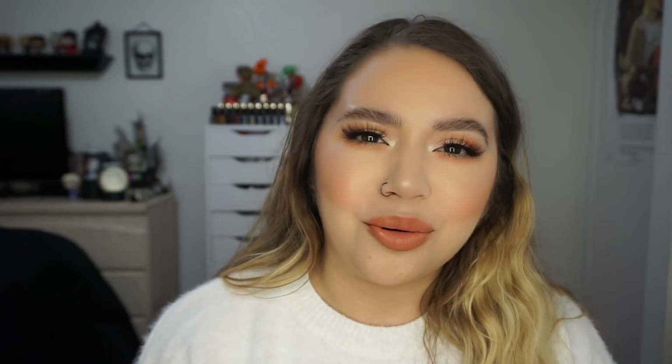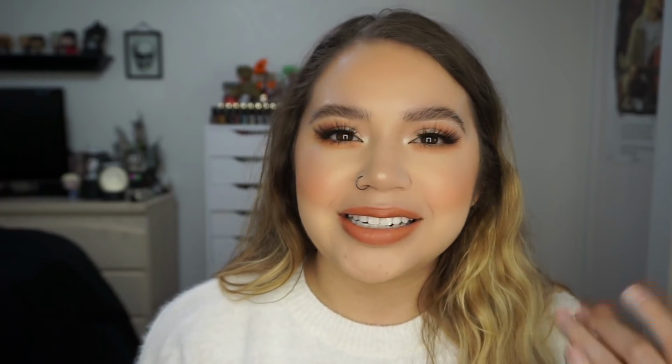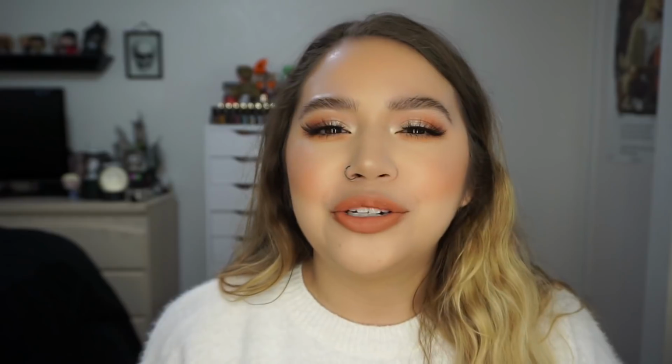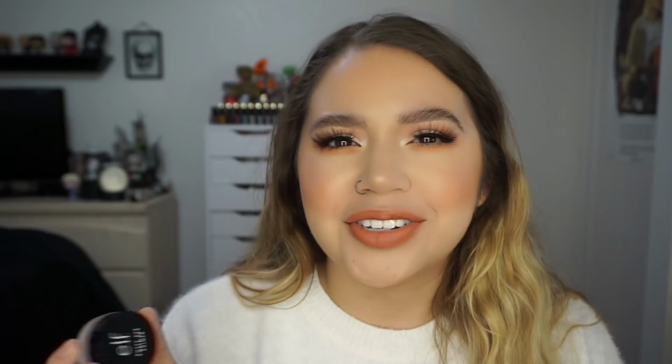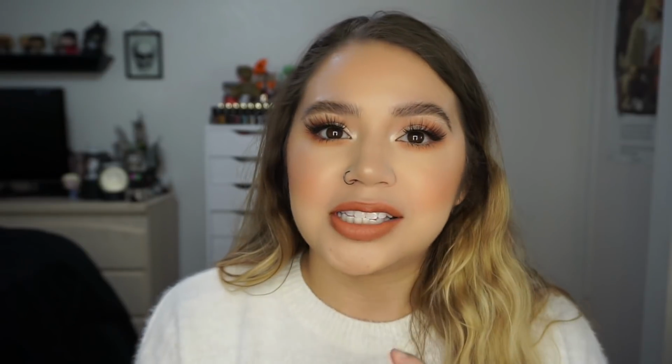If you're like me and you're scared of how it says putty, I don't really feel like it feels like a putty. It doesn't feel like the putty primers. It honestly feels like the paint pots from MAC. If you guys are familiar with that texture, it just feels like those, or like the Maybelline color tattoos, that kind of thing. That's what this feels like. I don't think it really feels like the putty primers or anything. I want to get the white one and see how that one works.